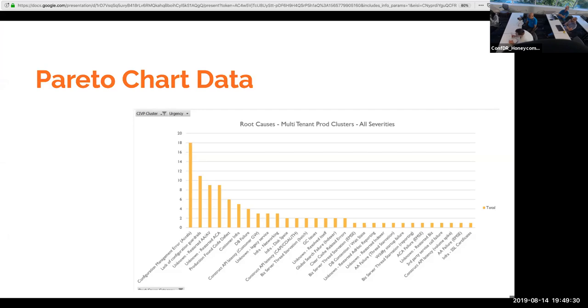Basically, what it is, is a stack chart. It's kind of the 80-20 rule. We stack incidents that are classified on what the problem was, how it is, how urgent it was. This was last quarter's, right? This was embarrassing for me. There's a configuration management problem for my team.